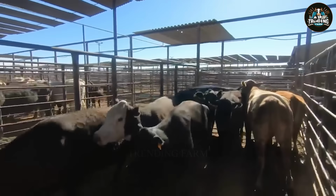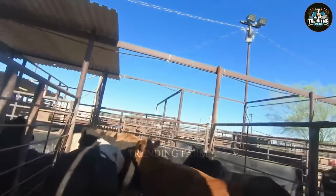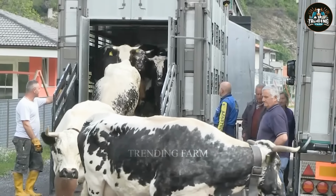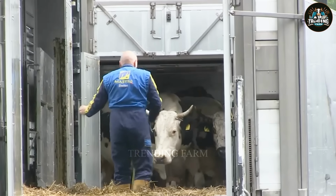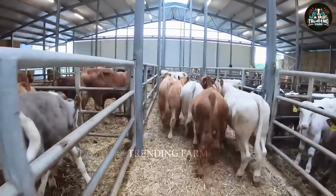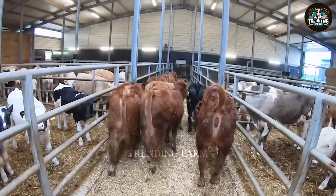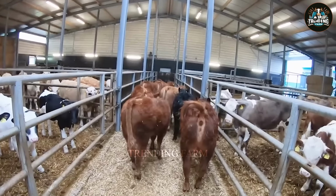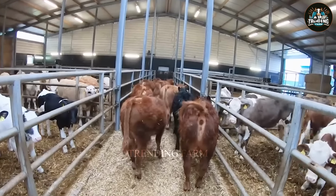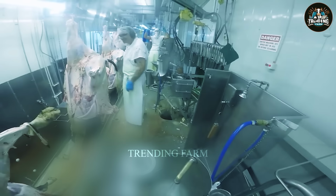When cattle arrive at the food plant, processing begins with careful handling to ensure efficiency and adherence to strict food safety standards. Veterinarians first inspect the cattle to confirm their health before they enter the processing stage. Inside the food plant, the animals are moved through a series of automated systems designed to minimize stress. The processing follows humane methods in accordance with European regulations.